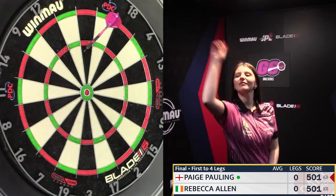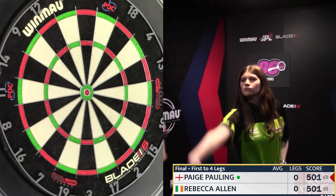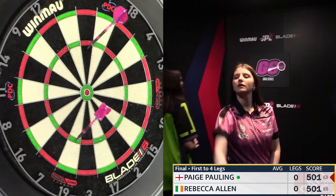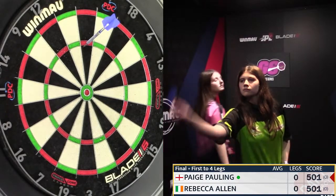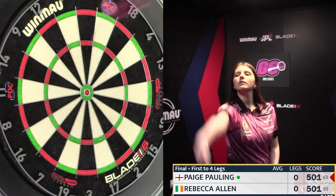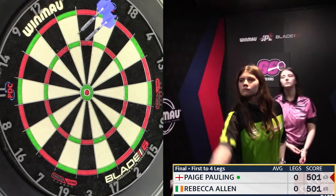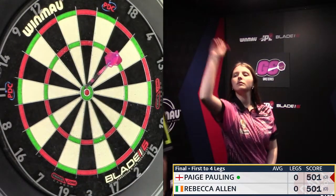Welcome back, folks. So, ahead of our boys' final, we've got a treat for you in store here. We've got the girls' final, which has been whittled down to Paige Pauling of England and Rebecca Allen of Ireland. First of four legs for our JPL starlets. Putting their finishing touches on their prep to be the first winner of 2025 on the girls' tour.